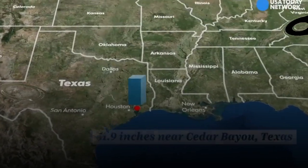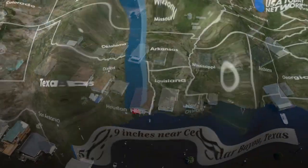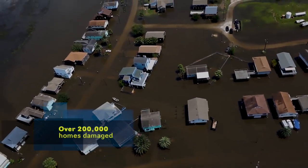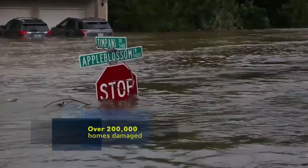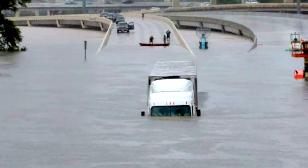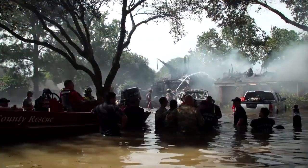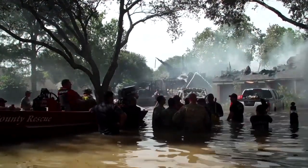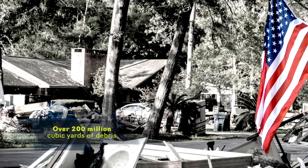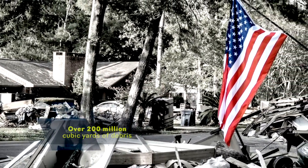Remnants of Harvey are dumping up to 6 inches of rain an hour, and it will not be over anytime soon. It's hard to comprehend the scale of Harvey's destruction. The record-breaking storm dumped more rain than any other hurricane or tropical storm in the United States. Unprecedented flooding in Houston and surrounding areas in southeast Texas caused tens of thousands to flee.